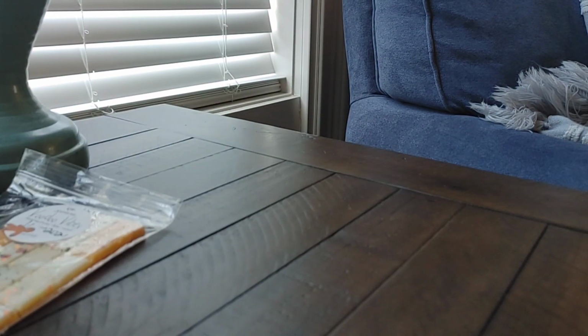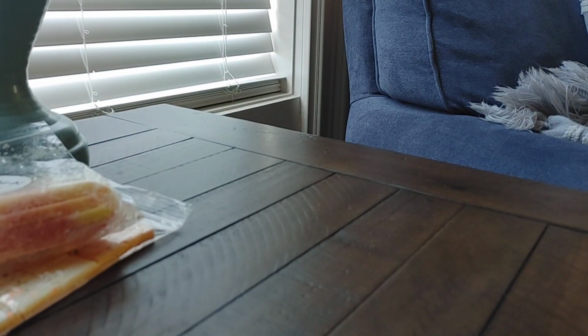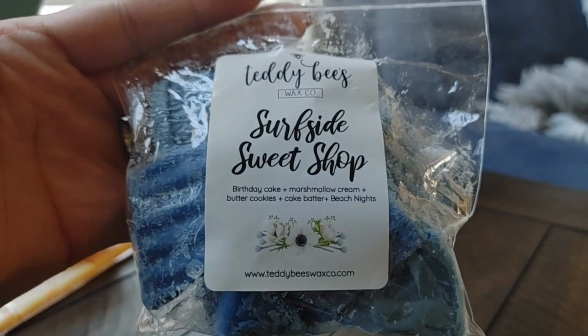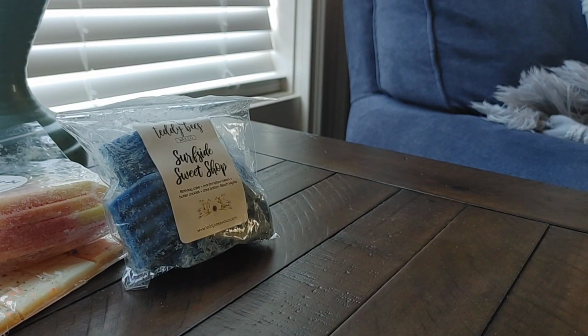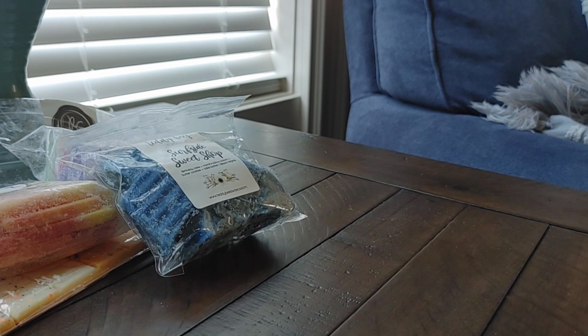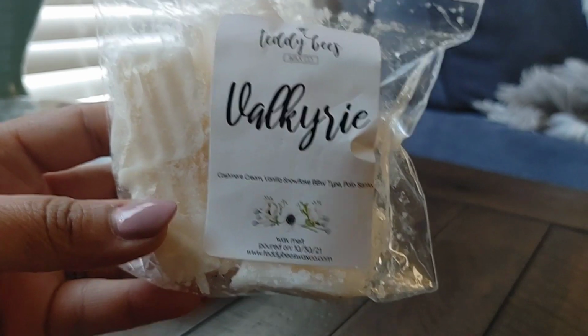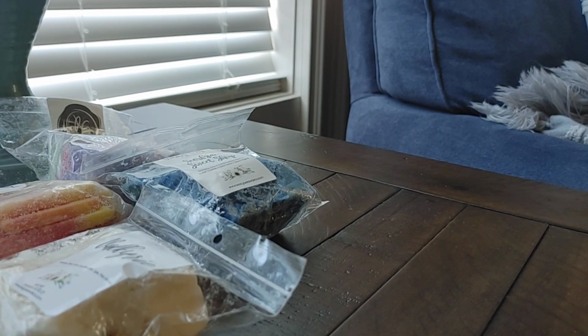Okay, guys, so another one-off I was not able to get through is this one here, Lurid Apothecary Voodoo Vibes. I also didn't get a chance to work on my Waxy Taffy Strawberry Banana Trifle, but man, that one smells so good. Teddy Bees, I did chop this one up, Surfside Sweet Shop, but didn't get a chance to melt any. Also my Octobers. I told you guys that basket was super ambitious, and I feel like when you're trying to empty things, it makes it even harder to get a chance to melt through everything. Valkyrie, didn't get a chance to melt that one.